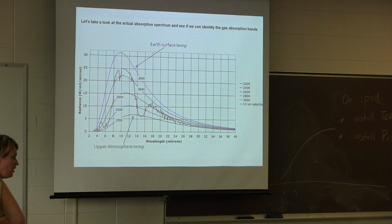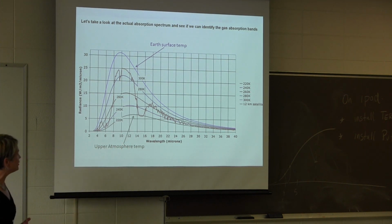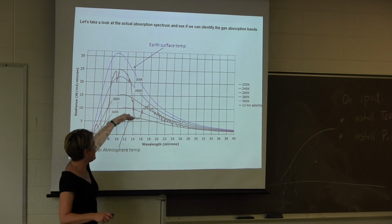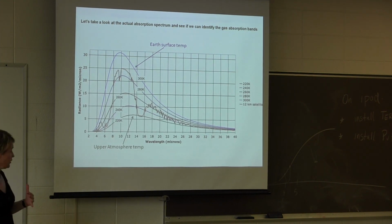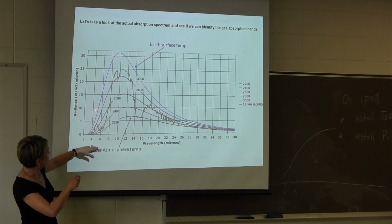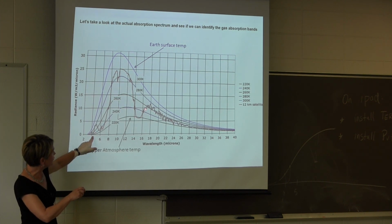So if we were to take all of your absorption spectra and apply it to the black body radiation curves for the Earth, this is what they would look like. Let me try and orient you to what this figure is showing us. At the top of the atmosphere, this is the temperature. If we were a satellite 12 kilometers above the surface of the Earth, the upper atmosphere's temperature would radiate here. The Earth's surface would radiate here. This wavy line are those absorption bands.